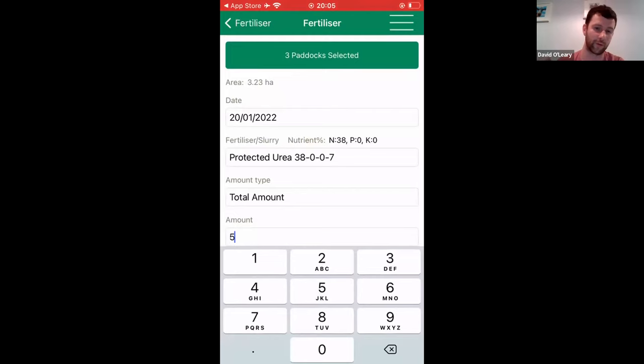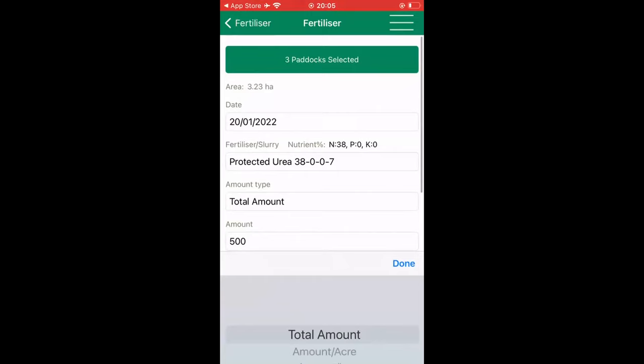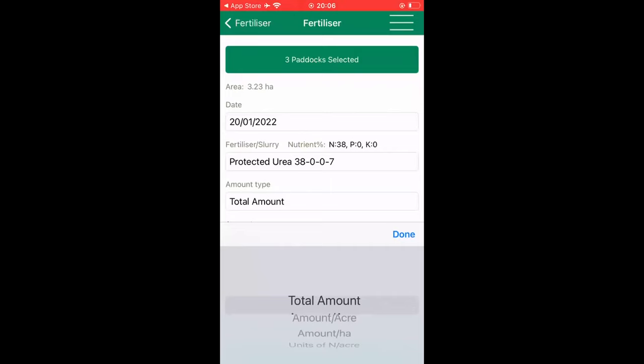The only time I ever use units of N is if I'm doing one paddock at a different rate to the rest, that's about it. But total amount is the only one I use. It's the most accurate way of doing it. Yeah, so just to recap, I suppose the first three are to do with the physical amount. So it's the total amount that went into the fertilizer spreader, the amount of product per acre and the amount of product per hectare, and the final one then would be the units.